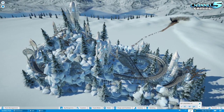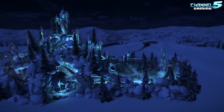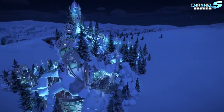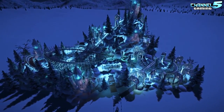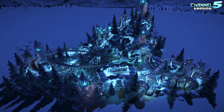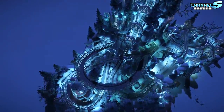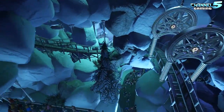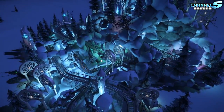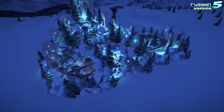All right, let's peek at the nighttime lighting because I know he did something spectacular for this. Oh my. That would look nice in Yetiland, wouldn't it? That is something special, Kombat. Indeed it is. Love the frosty blue lighting. There's a little bit of green in here. Very nice.